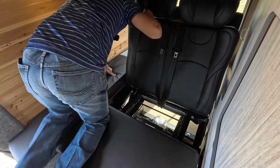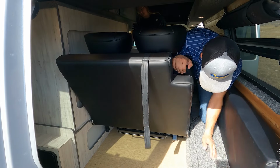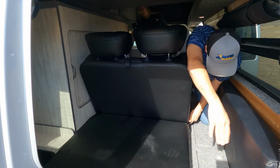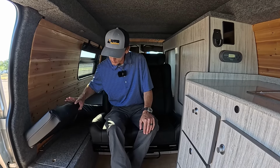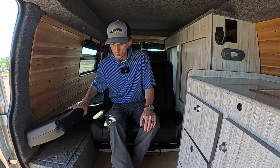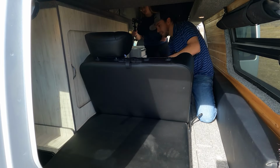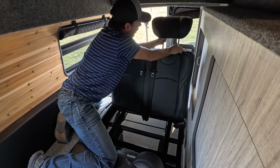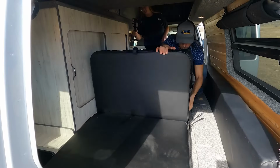And the way that we've designed ours is you've got these two seats here, and then you've got this big long pad down the side. Underneath the pad, you'll see some hidden storage, and that's where some of your stuff like your batteries is. And it's really cool how they figure out where to put all the stuff in these vans, because you've got a limited amount of space, but you're able to have a big battery bank.